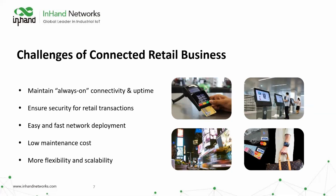Easy and fast network deployment. This obviously is even more relevant to the retail business side of things. The end operator is not going to have a massive IT staff. And even if they do, the time it takes to connect your devices and get them out in the market is going to determine how quickly you can start making money from your investment. So the idea is that you need to be able to get it out quickly, and it should be a simple setup. The more time you save, the more money you save.